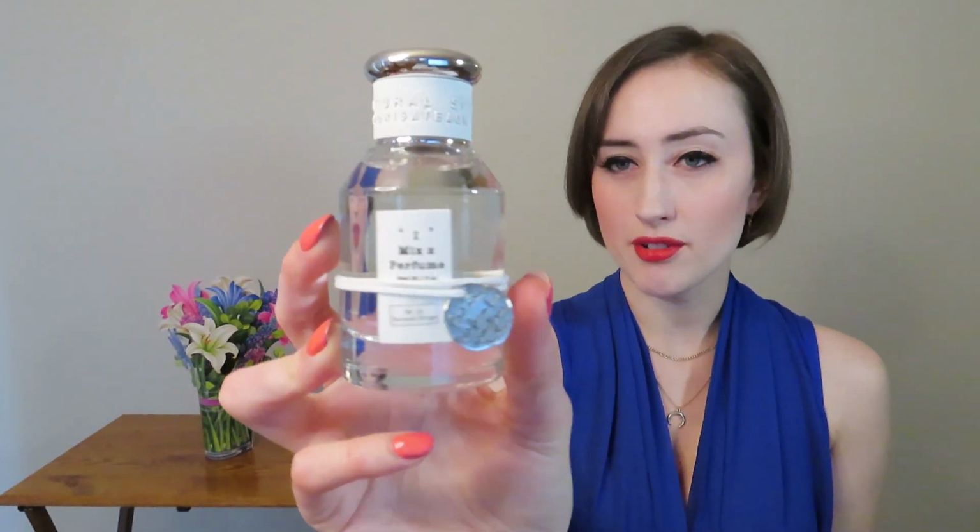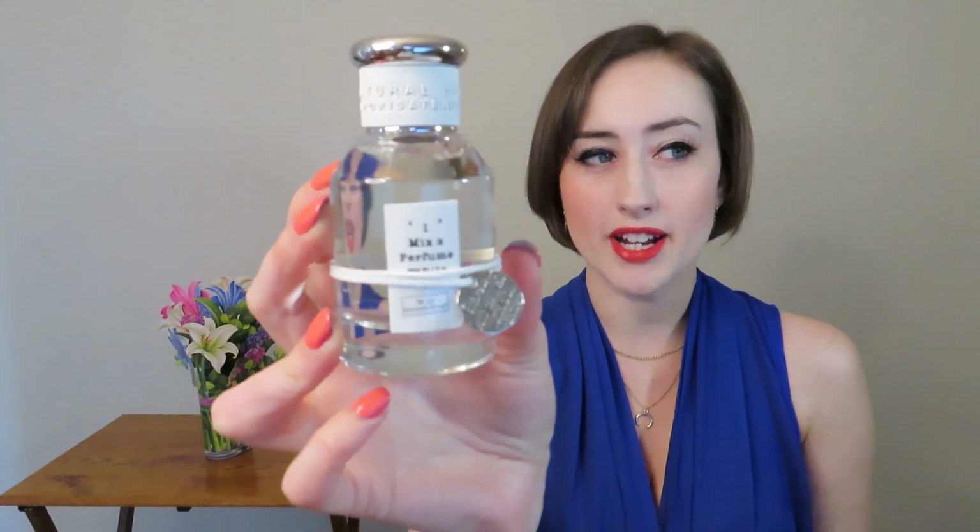All right, so here's the bottle of the dupe of Baccarat Rouge, very similar to the Sailing Day bottle, but it's a slightly different charm with some writing on it. Now, the IMIXX version is a little bit different from the original, but I actually prefer it, so I'm really glad I have this and don't spend money on the original.